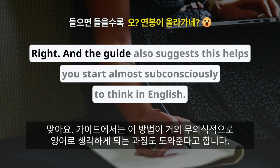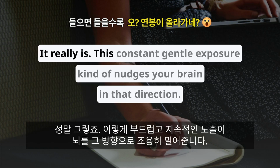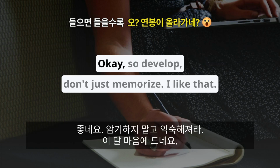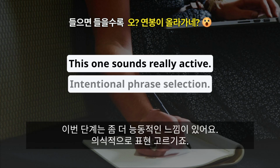Right. And the guide also suggests this helps you start, almost subconsciously, to think in English. That's the holy grail for learners, isn't it? Thinking in the language. It really is. This constant, gentle exposure nudges your brain in that direction. It's developing familiarity, not just memorizing lists. So develop, don't just memorize. I like that. Let's move to step 2 then. This one sounds really active.